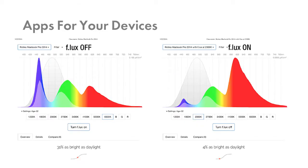Finally, there's a lot of apps for your devices that can help adjust the color temperature of your device, restricting that blue light that you're getting. That's what these graphs are showing. On the left, the device or the app is off, and you're getting a lot of that blue light. And then on the right, you see more red light. That's how the app works.